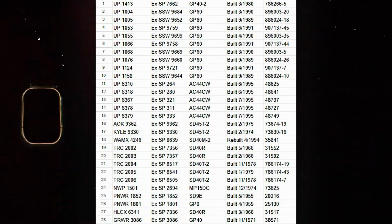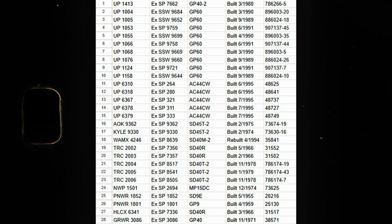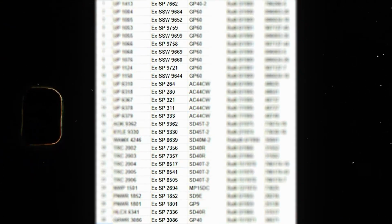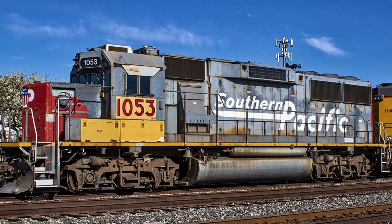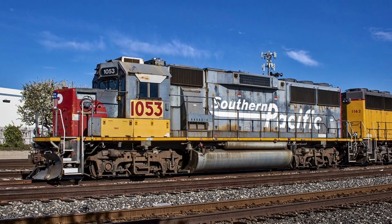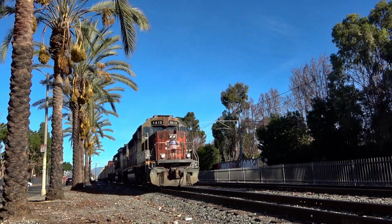Here's that list I promised. This is all the SP units currently working heading into the year 2024. Moving left to right, the first section is the current railroad and road number. Next is its original SP road number, then the type of locomotive it is, then the year it was built, and lastly, the locomotive's serial number. What I found most interesting is that after almost 28 years, there are still 15 SP units in their paint on the Union Pacific roster.